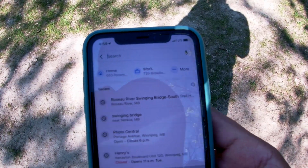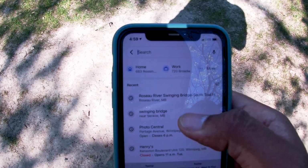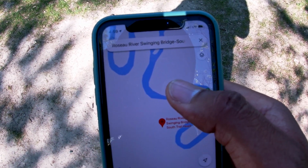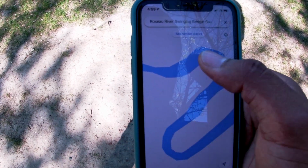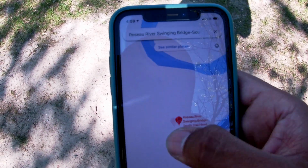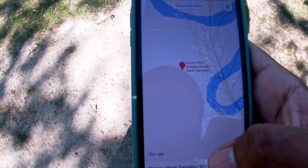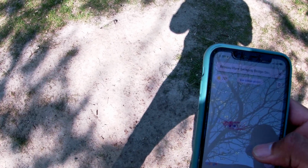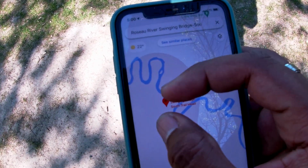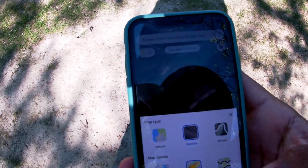So this is how I get here. I search the Roseau River Swinging Bridge, or you can even write Senkiw Bridge here on Google Maps. You click it, it's going to take you to like a trailhead thing right next to the river here. This is where I am currently, right? So it'll take you here. You do however you want to do directions or whatever. It's going to take you, let me zoom in here. Let me show you exactly where it's going to take you.